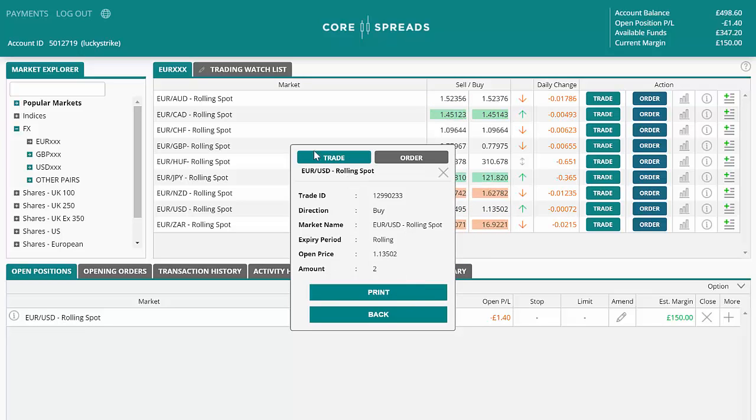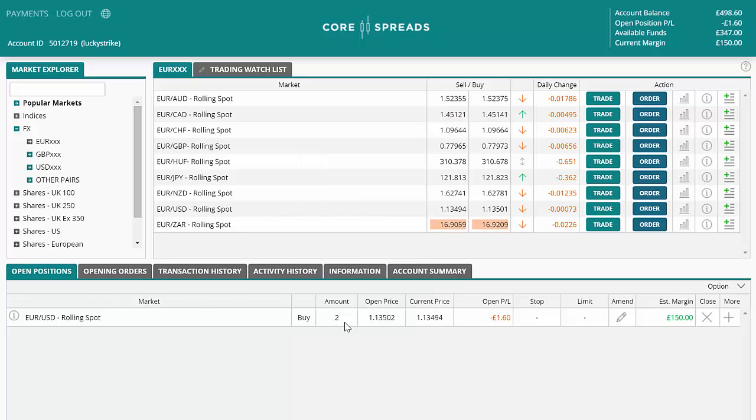Now we can print the order off. We get all the order information there, and we're good to go. And here we can see the results of where we are so far. We have the margin that's been taken to cover that trade, current profit and loss. We can amend the trade if we want to, the open price and the current price, and what type of trade it was. So we bought.